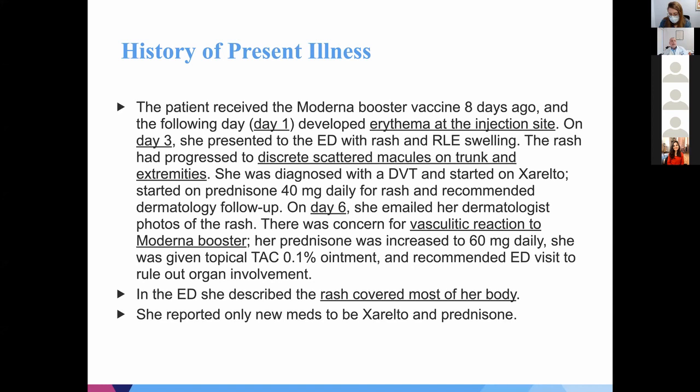So I see Fatma's question. No, the steroids did not help with the rash. It had been progressing throughout the course. Are you satisfied with the questions that they asked? Oh, yes. So I'll move on now. It seems like you've covered most of the things that I would think are important to ask about.